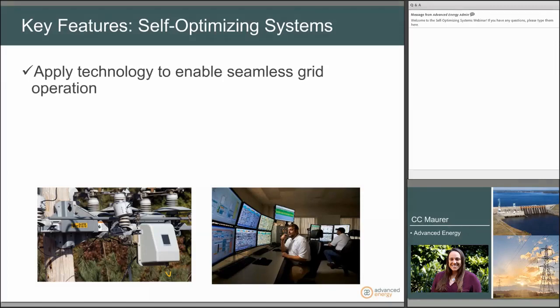First, technology is applied to enable seamless grid operation. Much of this technology is not very visible to the customer because it is mainly on the utility side of the grid. Seamless means that customers do not notice any interruptions, but it does not mean that there is not a lot going on behind the curtain.